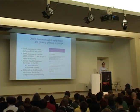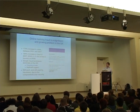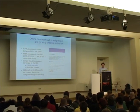Now, there are a growing number of online banking users. Between 2001 and 2007, there was a 174% increase over that 6-year period. But over the 1-year period of 2007 to 2008, there was a 185% increase in the amount of fraud. So clearly the fraudsters like online banking too.